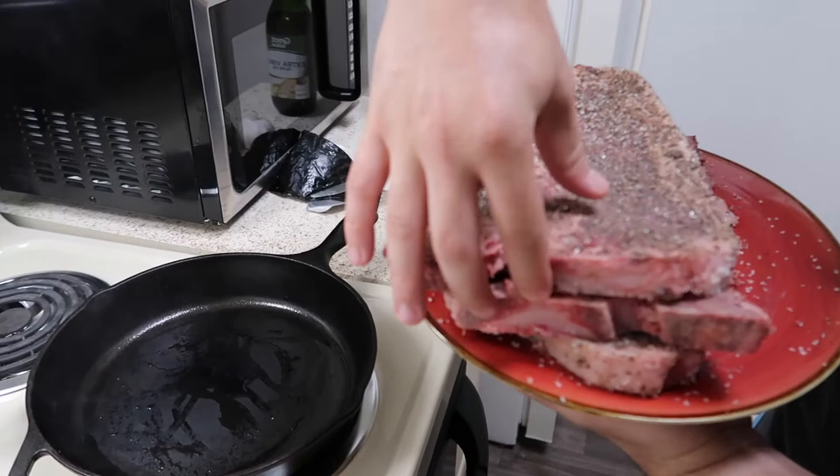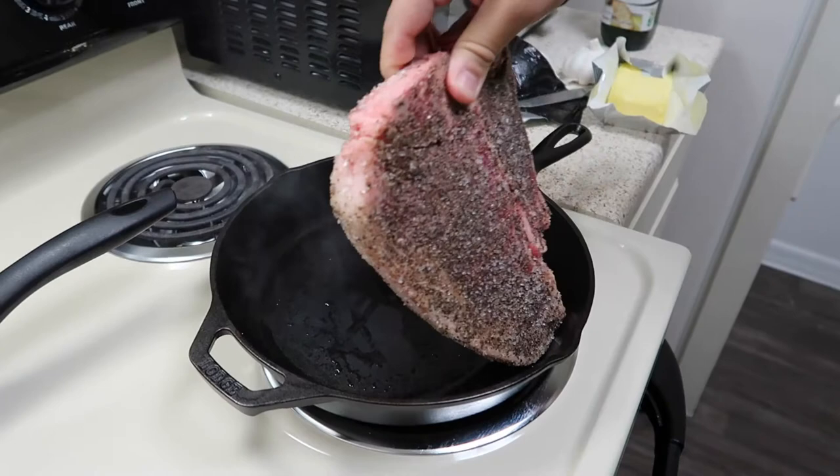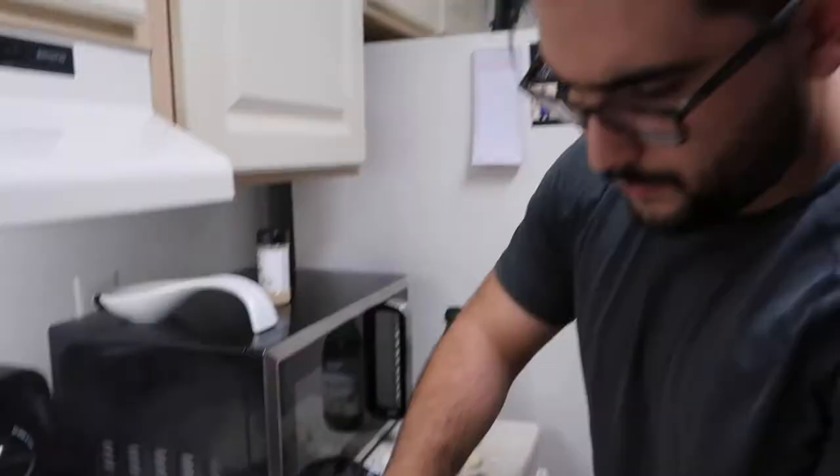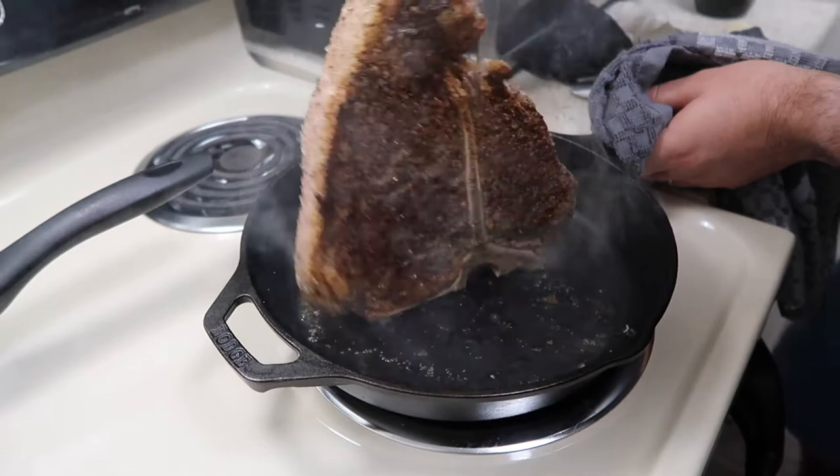And Gordon Ramsay says we have to lay it down away. That sizzle means that the pan is hot enough and we're in good shape. So we're gonna go ahead and turn it every minute, and we will go from there. Hopefully we got good color on the other side. Let's see how that's looking. Yeah, great color. Looking good. As Gordon Ramsay says, no color, no flavor.